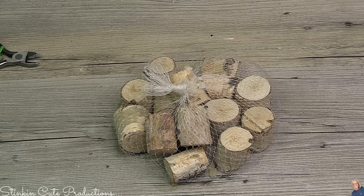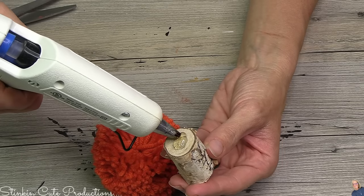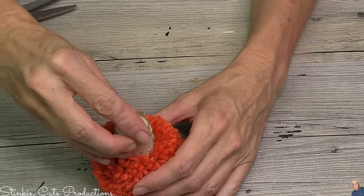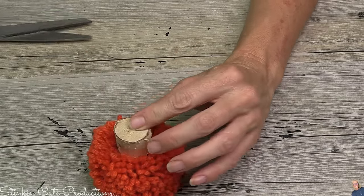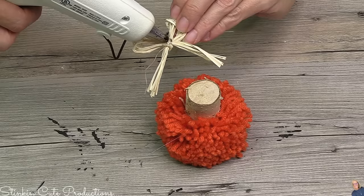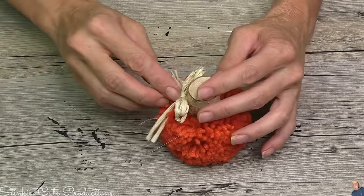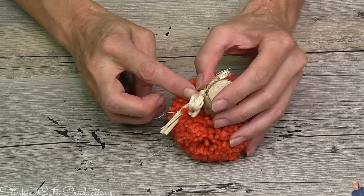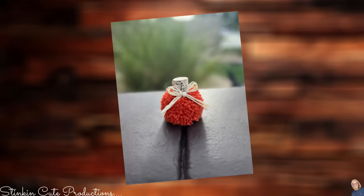And to do that, I figured I'd dive into these wood stems that Jamie sent me, and I'm just gonna put a bit of hot glue there, opened up my pom-pom a bit, and I'm gonna place that right in the center. This was the perfect orange for that. That's why he sent it, I think. I think he knew. And I'm gonna finish this off with a raffia bow. How cute would these be to make in all different sizes and colors? You could really get creative with it and just put it on an end table.